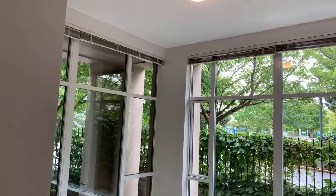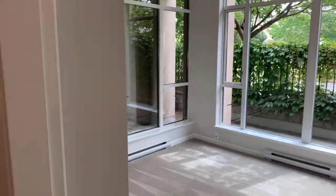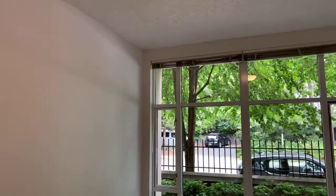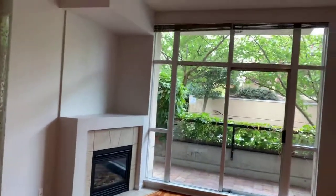Reminding everyone or anyone who has just come on here how big the windows are. We have floor to ceiling windows, 10-foot ceilings. The ceilings here are really high. Again, this one here would be the third bedroom. Second bedroom here. This steel and concrete building has 53 suites, located 2 blocks from Victoria's Inner Harbour.